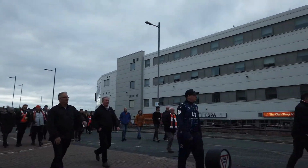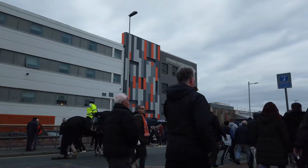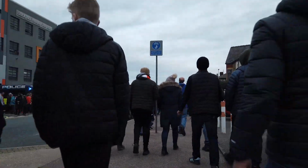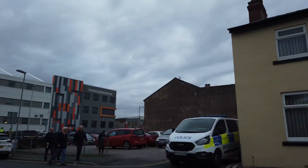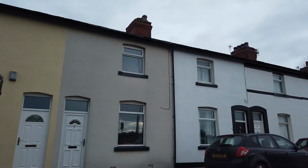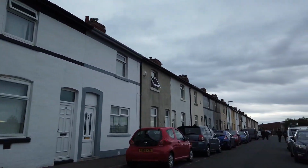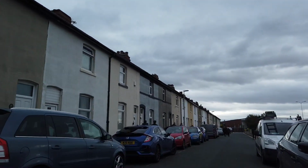So if you've never been in a football crowd, this is what it's like. Okay, I've come down this road here because it's so crowded down there and it's really hard to get through, so I'm now on this street here. And check out these terraced houses here. They remind me of the houses in Fleetwood. So I'm just going to head down here, and then when I get to the end I'll turn left and go back to that junction again with Bloomfield Road, and we'll see what it's like, shall we?